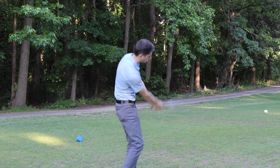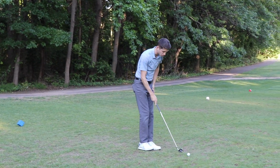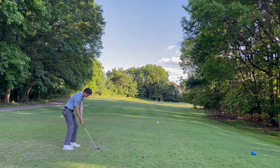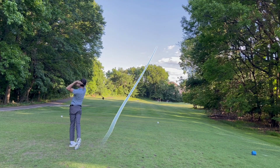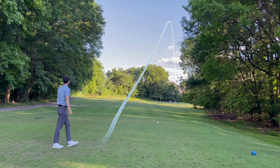Even par. So a little bit of a missed opportunity there on the seventh, but moving right along, trying to stick one here at the eighth. Got 154 to a front pin location. I've got a nice smooth 9-iron. Just drifting a little right of the pin. I think I'm going to be chipping, let's see.